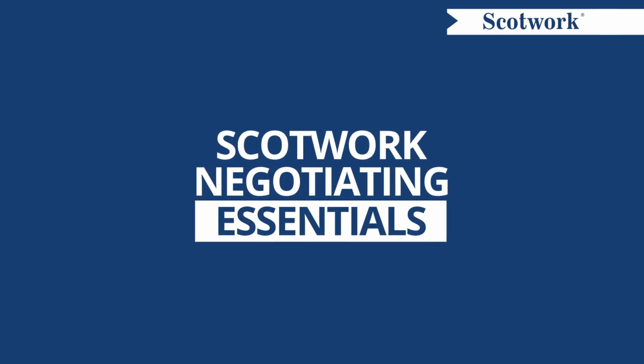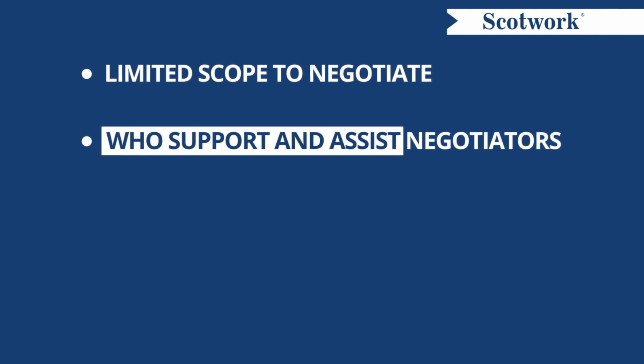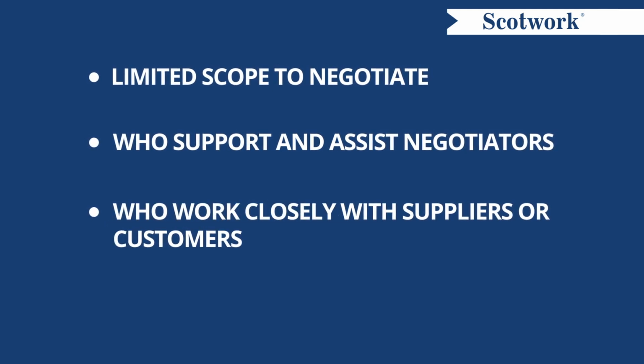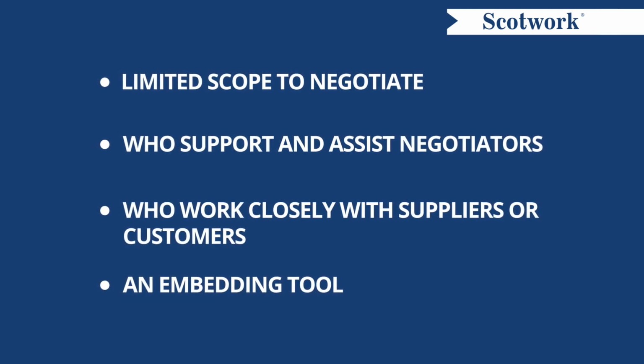The Scotwork Negotiating Essentials online course is designed to provide an understanding of the negotiation process for those with limited scope to negotiate, for those who support and assist negotiators, for those who work closely with suppliers or customers to deliver products or services, and as an embedding tool for those who have attended the Scotwork Advancing Negotiating Skills courses.